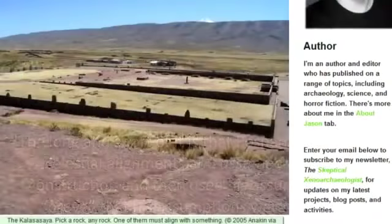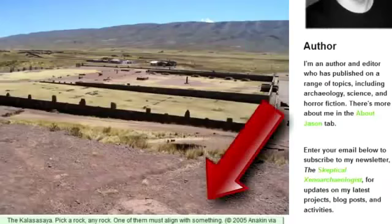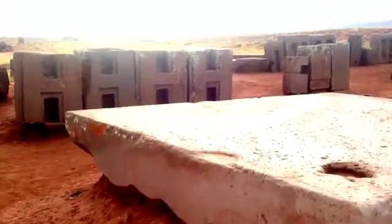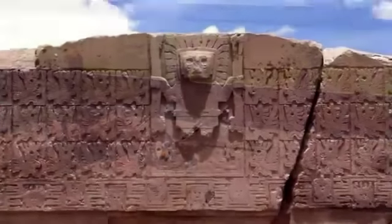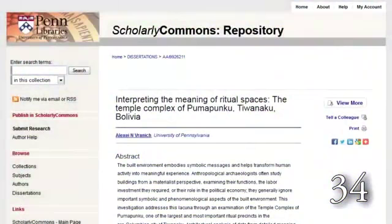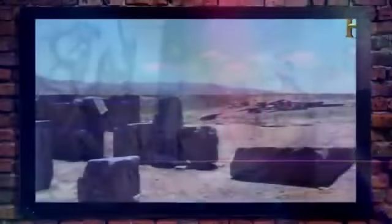Colavito also has this picture of the site with the caption, "Pick a rock, any rock, one of them must align with something." This site has been dated using a huge variety of methods, things like carbon dating, the type of metals they used, the debris found in certain places, the type of iconography they used. Literally every kind of dating method applied comes to the same conclusion. It was constructed in the early Middle Ages. Before we conclude this section on Pumapunku, there are two other claims I wanted to address.